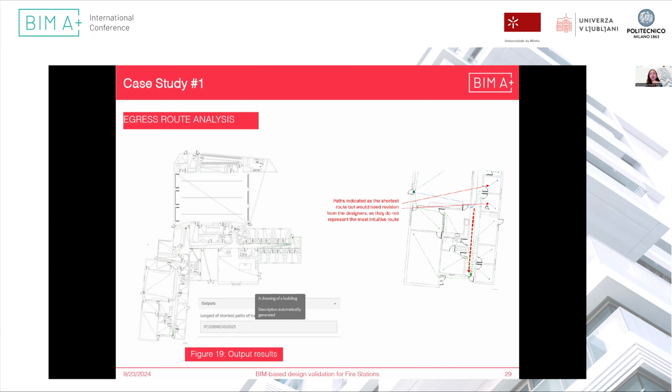So we can see here, for example, from this room, the shortest route indicates this exit door. But in an emergency situation in real life, the person is not going to do this. This person is going to take this path. So this is something that the designers need to evaluate as well.